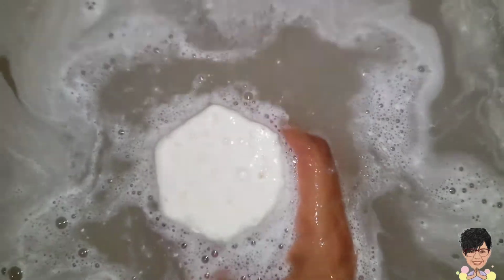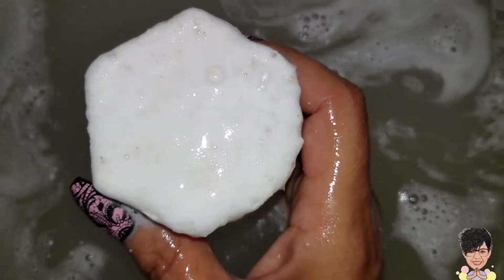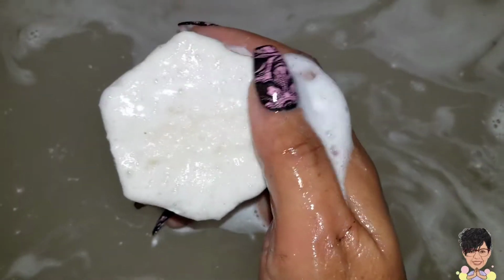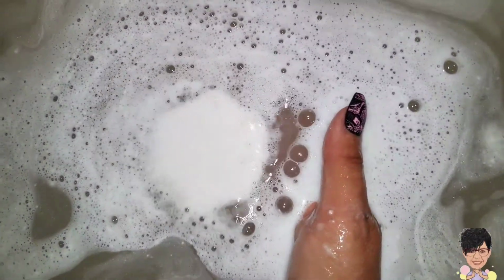It does not flow at all whatsoever. It's sitting at the bottom of the tub. See right there, it looks like, you know, little moisturizing beads of some kind. And I will say I'm impressed by the amount of time it's going. It's been 5 minutes and look at it still.